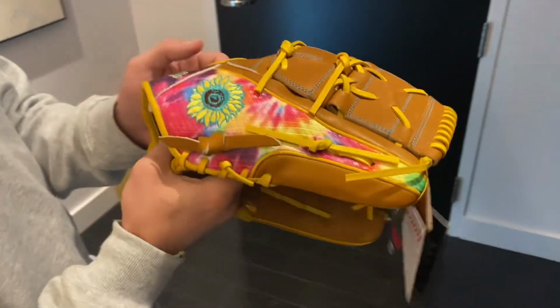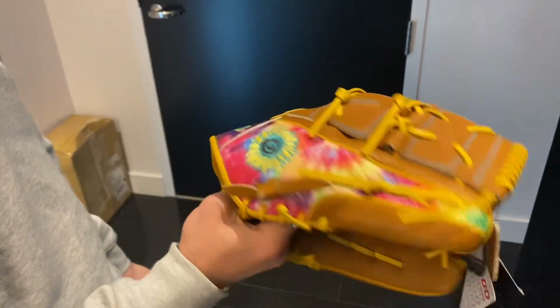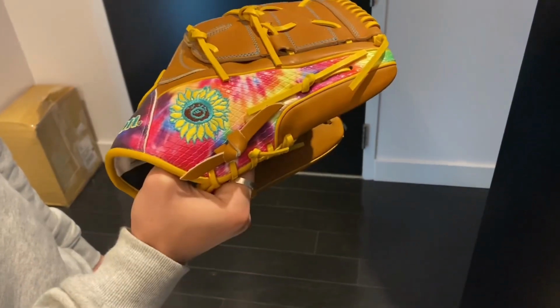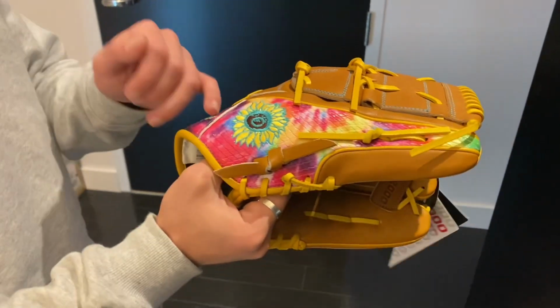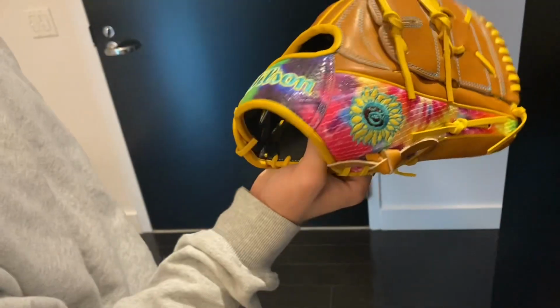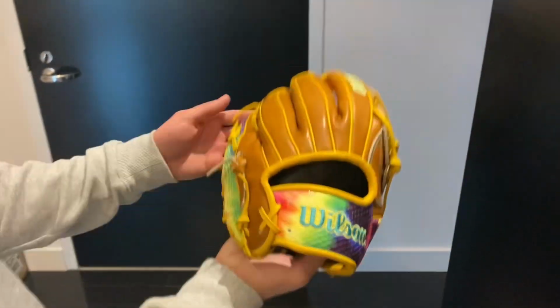So they use snakeskin, but unfortunately on these ones, like the tie-dye Wilsons, they do crack. So that's why I'm not using it. But that's one thing Wilson's probably gonna figure out eventually. I see the perforations would keep it from cracking at least. Yeah, a little bit. The colors don't crack, but when they have the print over, that's when it cracks, which is aggravating, but it is what it is. Still a beautiful glove though. It's a really beautiful glove.